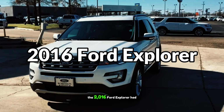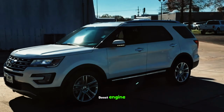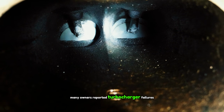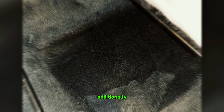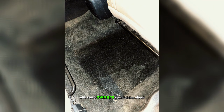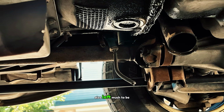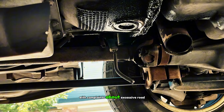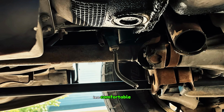The 2016 Ford Explorer had a range of problems, especially related to its EcoBoost engine. Many owners reported turbocharger failures, excessive oil consumption, and carbon buildup in the intake valves, leading to reduced engine performance. Additionally, the 2016 Explorer had issues with its exhaust system, with some owners complaining about exhaust fumes leaking into the cabin, causing health concerns. The ride quality of this model also left much to be desired, with complaints about excessive road noise and a harsh suspension that made long-distance driving less comfortable.